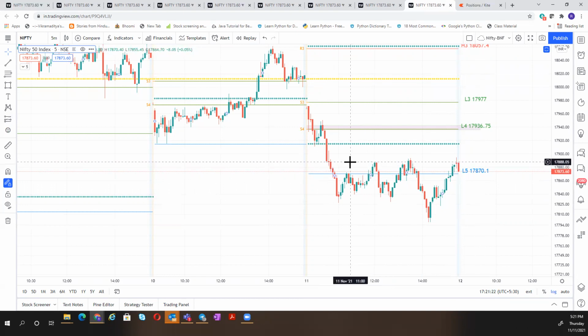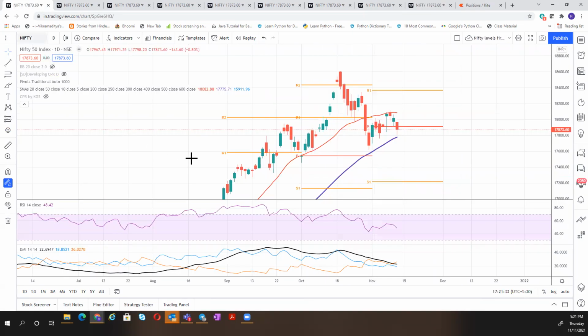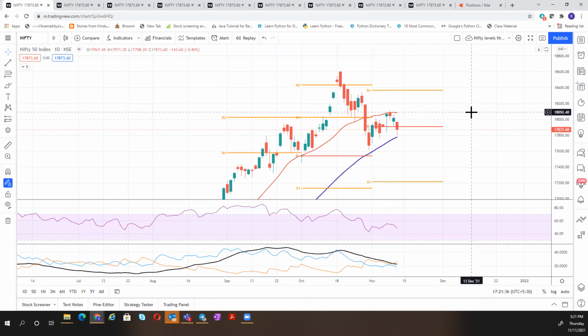This is what I wanted to cover, a little detailed analysis, so that when you trade next time using pivots, you understand how to trade. All right, now quickly, how does tomorrow look? This is our daily chart.